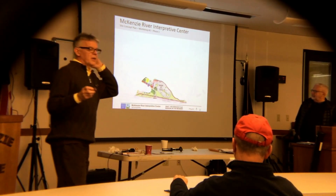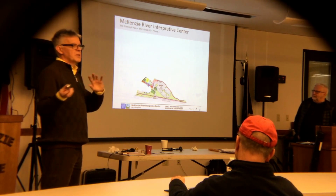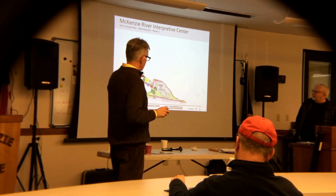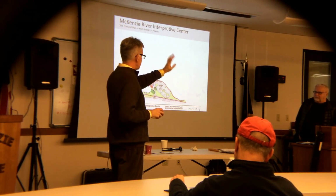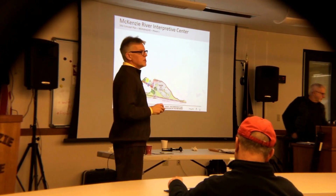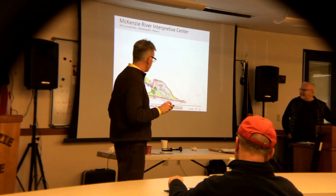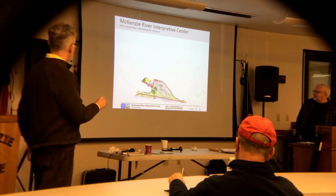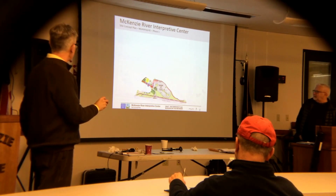And then we wanted to graphically give a visual of how much that would be. Again, on the computer screen, it's much clearer, but this is overlaid on that 40-acre site. We're showing a first phase would be the parking and the central core of the building.